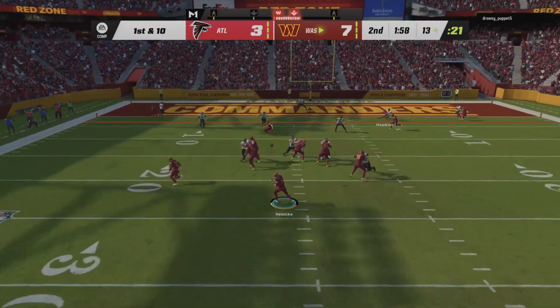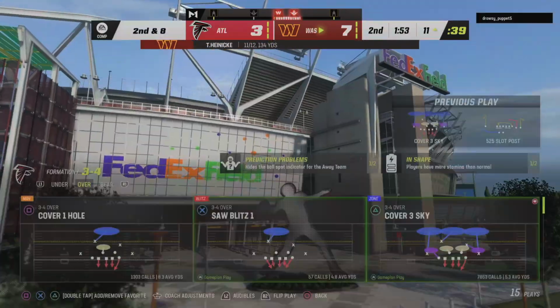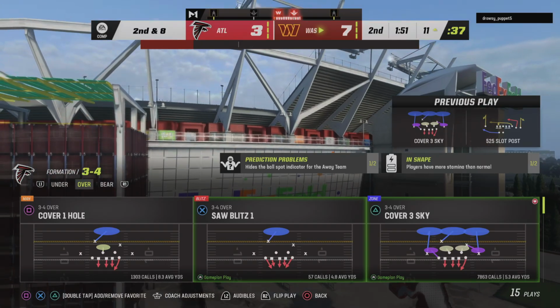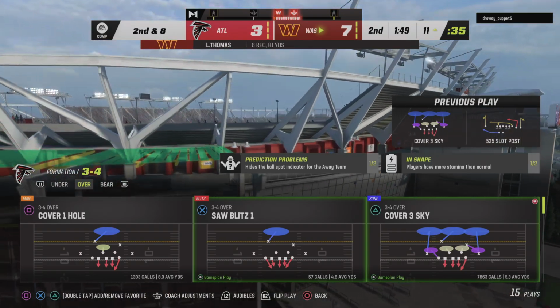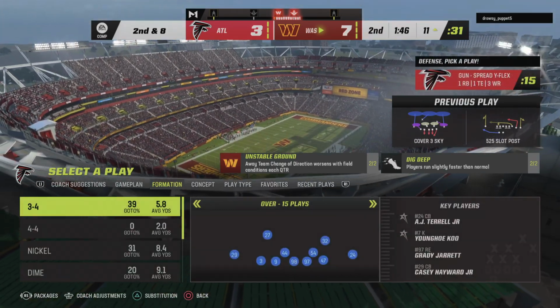From the red zone now, they'll look to throw. He gets it to Thomas, and he's going to be marked down just outside the 10. They gave up the completion there, but this is what zone defenses count on. Catching the ball and not much run after the catch.